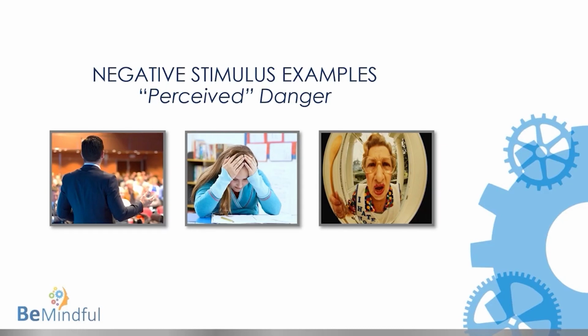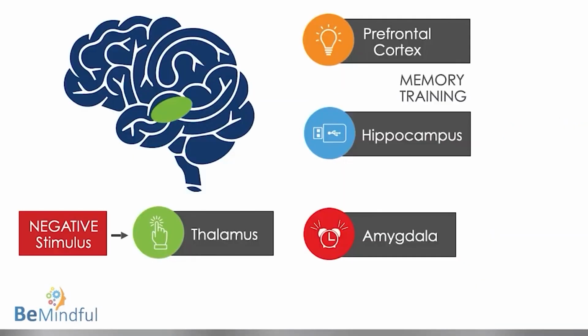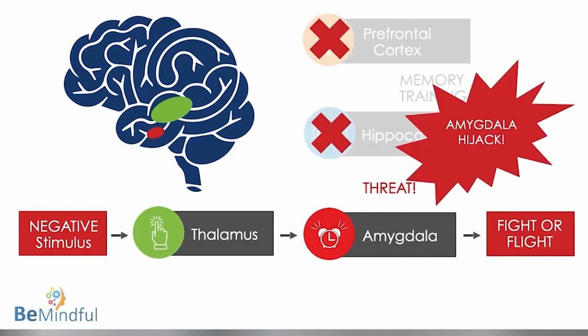How does the brain process real or perceived negative stimulus? First, again, it starts with the thalamus. What it sees, touches, tastes, or hears initially engages the thalamus. This information is then sent to the amygdala, the gatekeeper, where the amygdala determines that this is in fact a threat and activates what we call amygdala hijack.